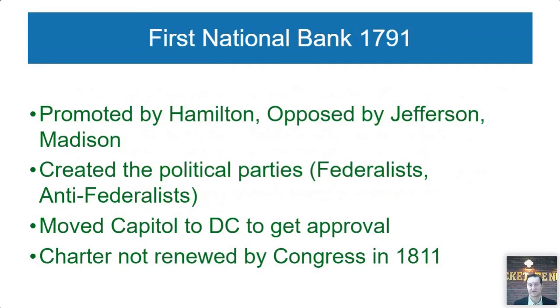And this really was the basis for the first two political parties that we had, the Federalists and Anti-Federalists. A lot of people say it was mostly focused on the amount of intervention by the government. Obviously the Federalists wanted more federal control, Anti-Federalists wanted more state control, and that's certainly true, but it really was the national bank that drew these parties together.